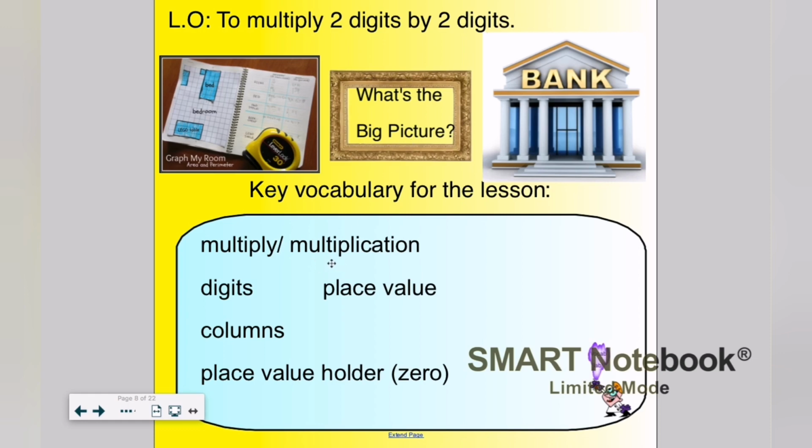So we need to still be thinking about our multiplication facts and our times tables and what we know to help us, thinking about the digits and our place value and laying it out carefully in columns.